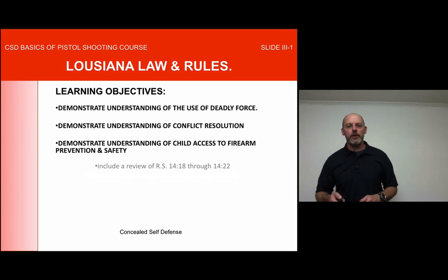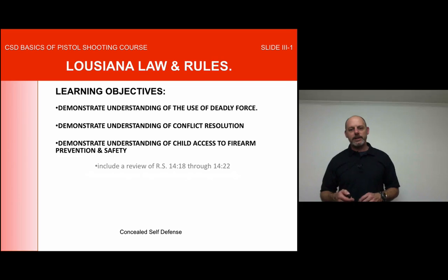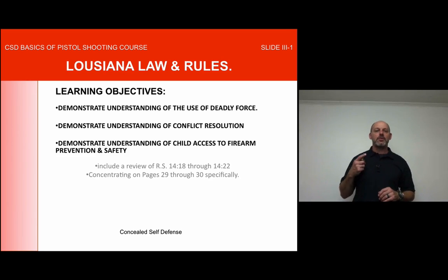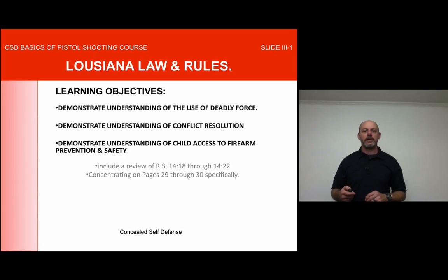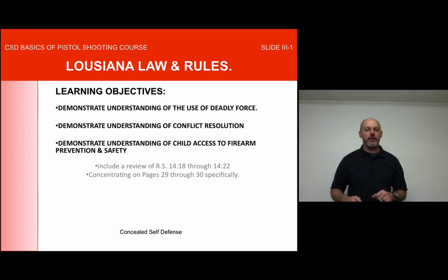So this is going to include a review of Revised Statute 14:18 in the Louisiana Law Code through Revised Statute 14:22. And so we're going to concentrate on those areas, and we may mention other areas, but that's going to be the bulk of our concentration for deadly force, conflict resolution, and child access prevention. And we're going to concentrate specifically on pages 29 through 30 of the Louisiana Law and Administrative Rule Book. And so you can get that PDF online. You can go to the State Police website and download that PDF on your smartphone, on your tablet, or on your computer. And that would be pages 29 through 30 specifically.